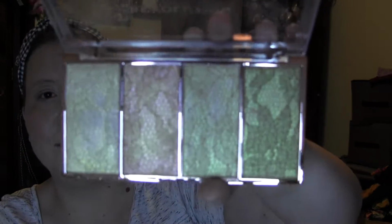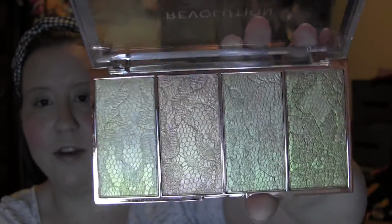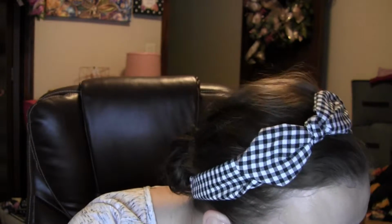Then we're going to pop on a highlight, and I'm going to use my new highlight today. I featured this in another video. This is the Makeup Revolution Vintage Lace Intense Metallic Cream to Powder Highlighter, and you're getting 4 different shades. Aren't these pretty? So I'm going to pick one of these shades and use that as my highlight today. I think I'm going to use the lightest one right here, and it definitely looks like it's very shimmery, so I'm going to see. Oh wow, that's pretty.